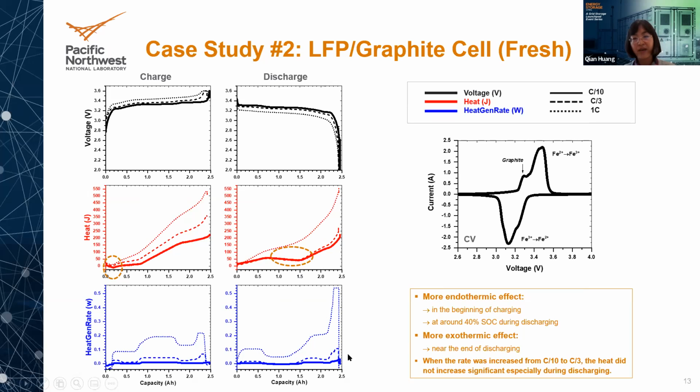And these two phenomena are quite similar to those in the NCA cell we discussed earlier. But one interesting phenomenon here is when we increase the rates, the current from C/10 to C/3, the heat did not increase significantly, especially during the discharge. This is quite different from the NCA cell. And this phenomenon is probably related to the reversible heat, the entropy change of the battery. And we need to do more work on the mechanism study for this part.